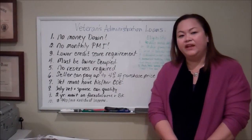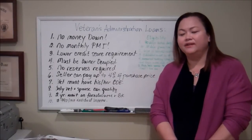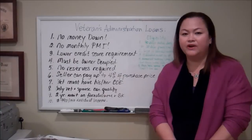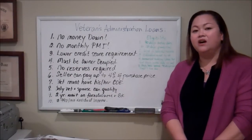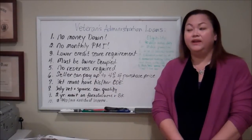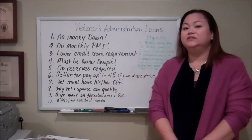Only the vet and the spouse can qualify for this program. You cannot just add a daughter or a cousin or a friend, relative or anything like that. With FHA or Freddie Mac, you can add a non-occupant co-borrower or even an occupying co-borrower. But with VA that's not allowed.